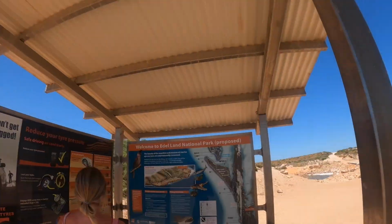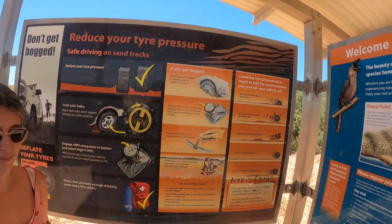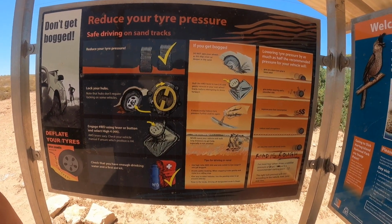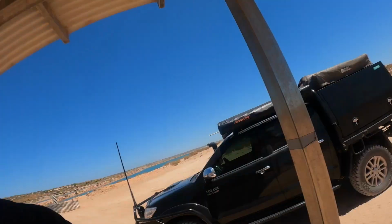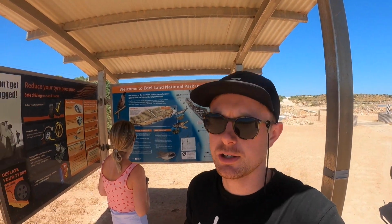But here just has some information about the park, and there's a little bit of information on this board about reducing your tyre pressures and how to drive in the soft sand and bits and pieces. And it also tells you this is the point to start dropping your tyres down to 20 psi. So we'll do that now, and then if further down the track I have to drop a little bit more to get over the sand dunes, I will. But so far the road hasn't been too bad. It's a gravel road, a little bit of corrugation, but it's not been too bad at all. I've been in two-wheel drive the whole time.